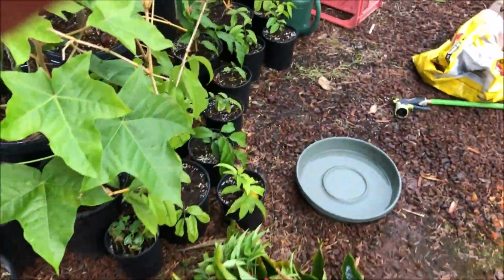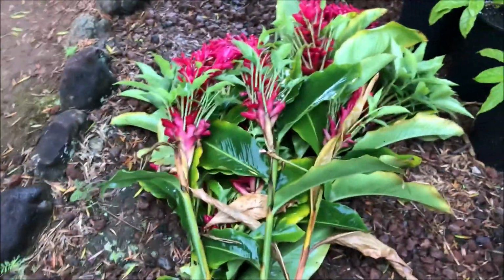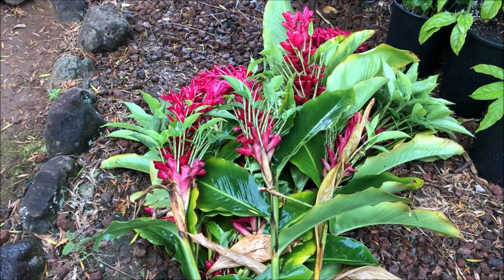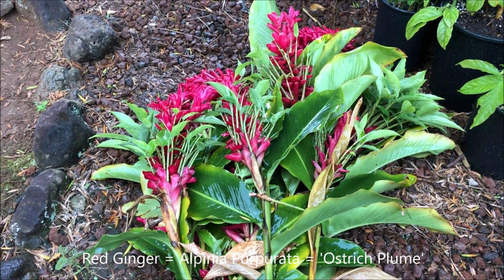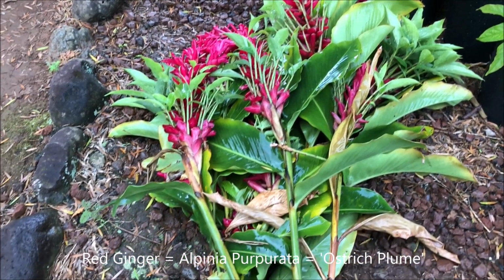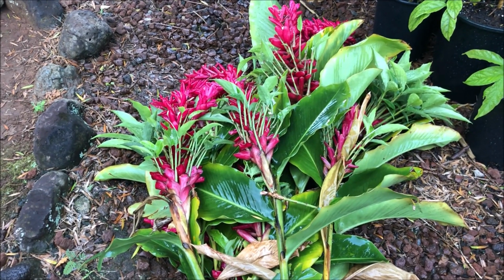So it is September 1st, 2018, and I was going to wait on this video, but I was super excited and I need to start working on them, so I have to make a video on it already. These are red gingers. I grew up knowing them as Tewila. Every culture has its name for certain plants, and that's just what I knew it as.